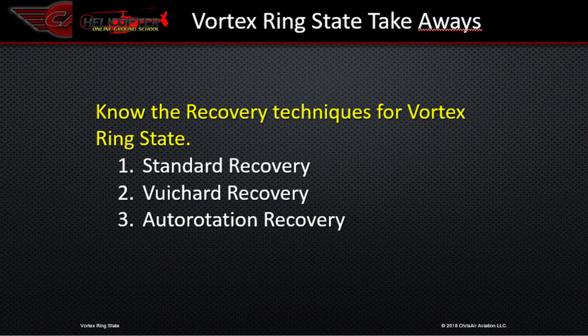The Vuichard recovery technique, so knowing applying that power with the collective, the power pedal, and then the opposite cyclic to use that tail rotor to move you outside of that vortex ring state. And then lastly, obviously, understanding the relationship between the vortex ring state and the autorotation, to where if all else fails, you can enter the autorotation, and that would get you out of that vortex ring state.